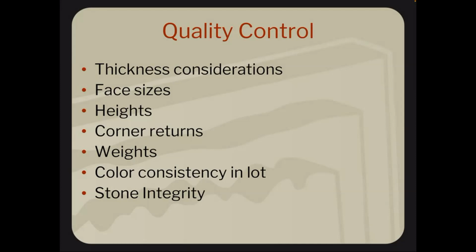And then color consistency is also important. I always talk about slate and things like that. So just pull from random boxes so you can get variations of color. And then the integrity of the stone. Good manufacturers usually only use grade A stone. So when you're looking at the quality, the consistency, just make sure that you're working with a good manufacturer.